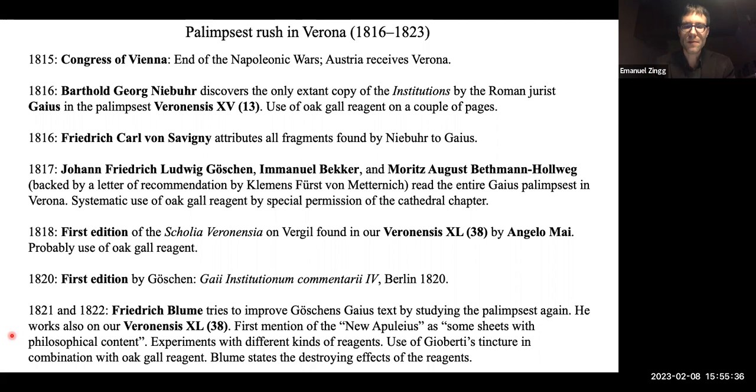It is the only almost entirely preserved work on Roman private law that antedates the famous late antique law collection initiated by Emperor Justinian, and the Veronensis 15 is the only manuscript. Second, palimpsests in Verona were a German affair until the end of the First World War, with one notable exception, Angelo Mai's edition here of the commentary on Virgil that has only been preserved in our Veronensis 40 palimpsest.